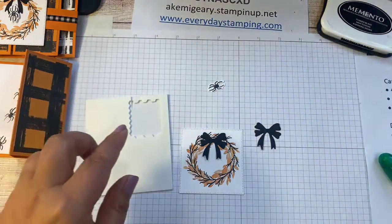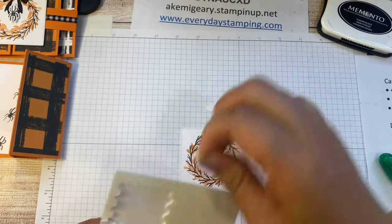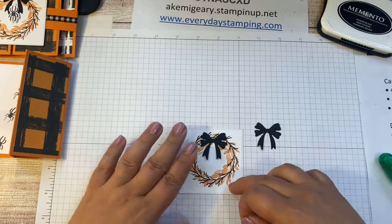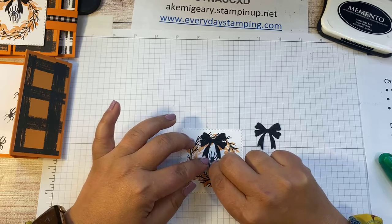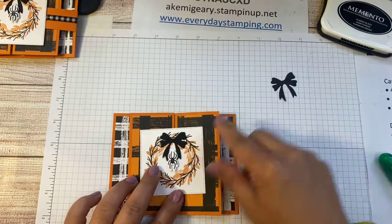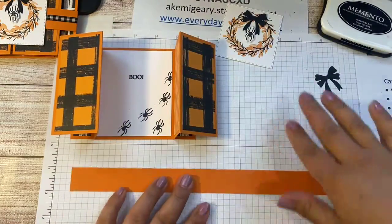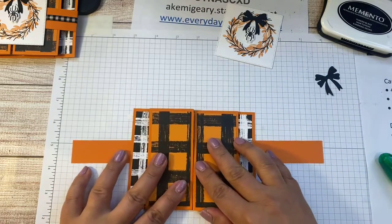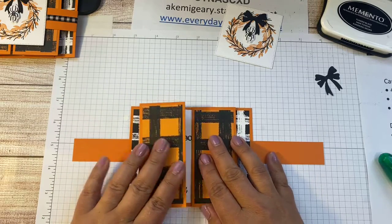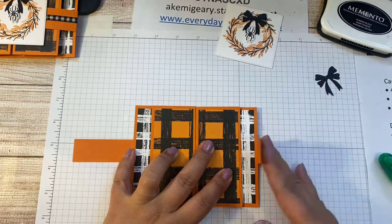So, all right, I'm gonna put those on, let's use the multi-purpose liquid glue. Just a tiny bit. And I do the dimensional here. Okay. After I realized Stampin' Up has a black dimensional, this might be perfect to use, but I have a white here, that's fine right here. Okay, and just like this, like hanging. All right, so this goes in the front like this.